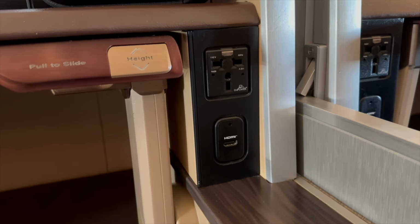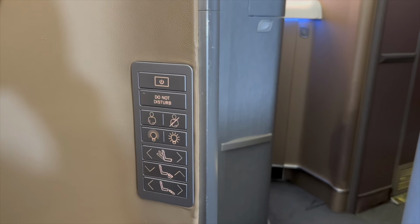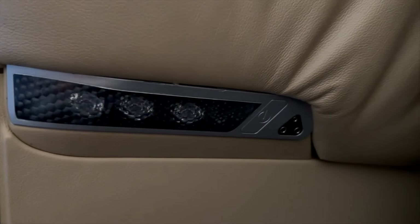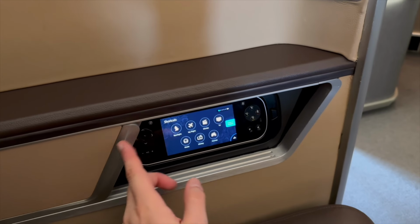On top of that, to the right side, you have an HDMI port, you have a full kind of universal power plug, which is really cool. You can configure your seat, as you can see here. There's also some reading lamps on both sides, where also on both sides you can plug in the headphones, which is a really cool idea in my opinion.